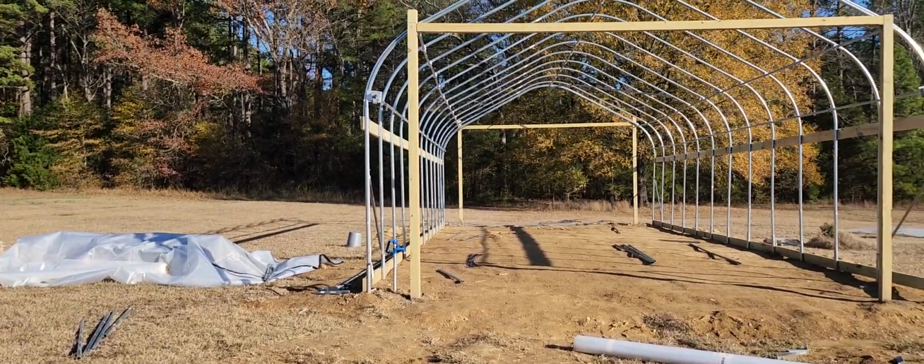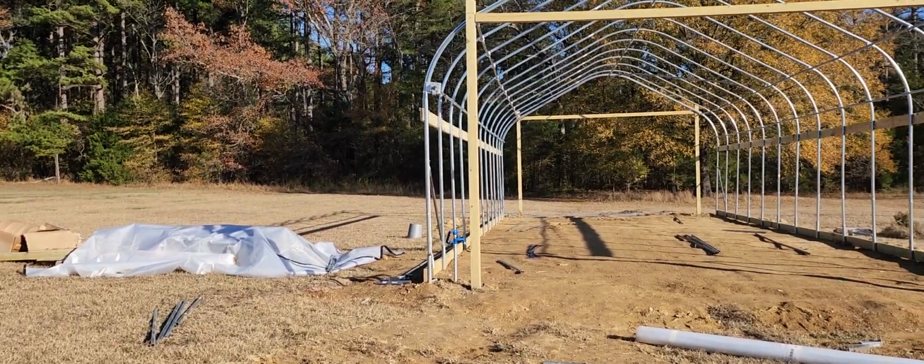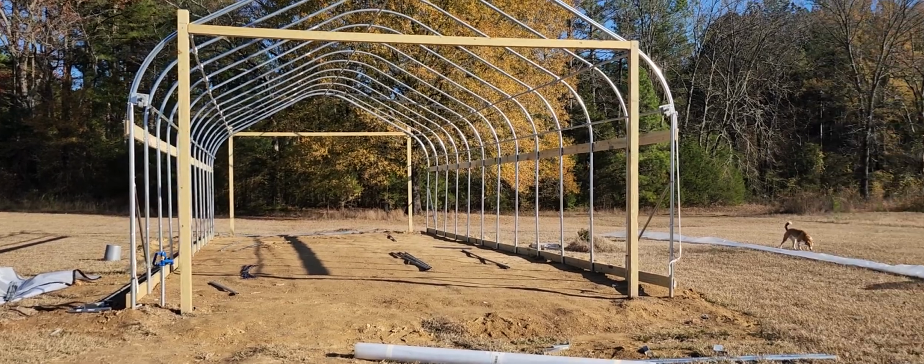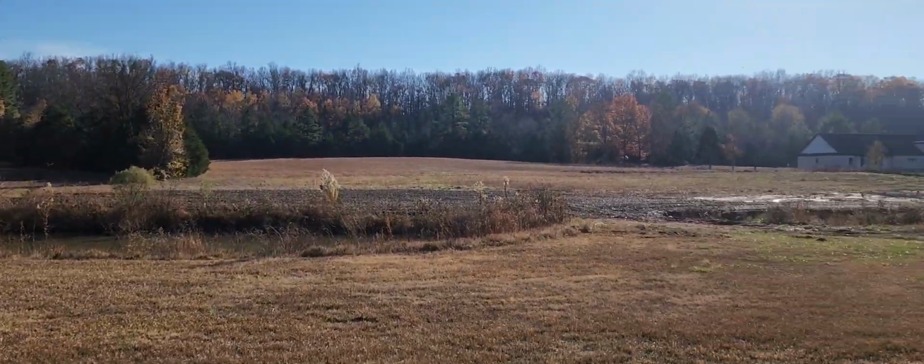They have to finish the installation. It has the drop down sides. That's the plastic. They'll be finishing that up in the next few days. Okay, now how much water is in there?